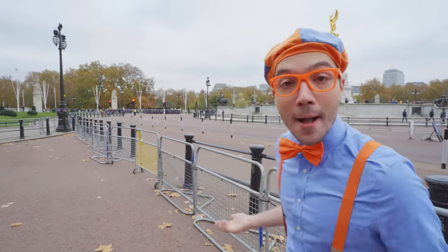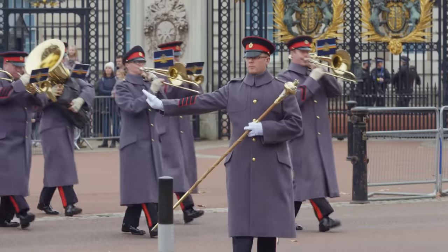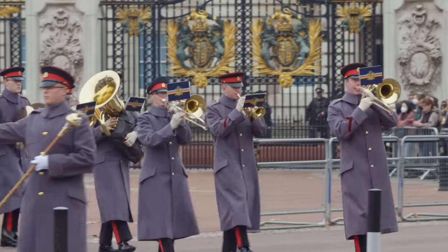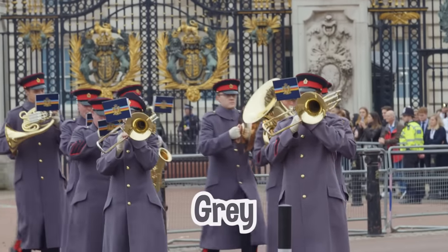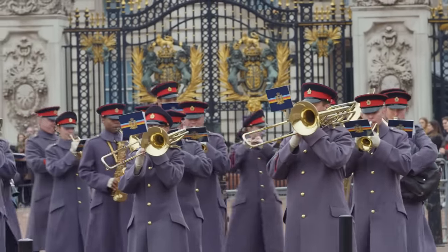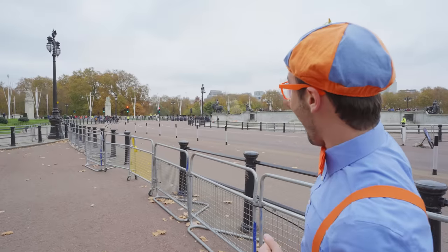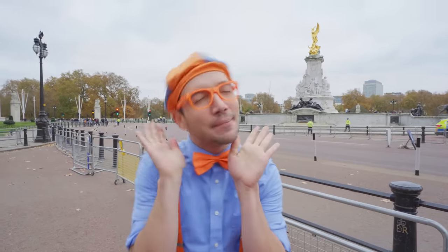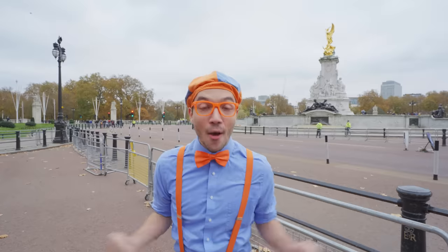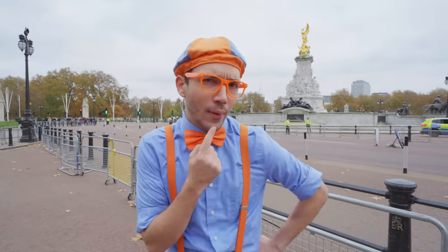So cool! They're all dressed like a royal guard. Yeah, do you see? They're wearing jackets, coats, that are gray. Yeah, they're wearing gray coats, and they have fuzzy black hats. Bye-bye. Ooh, that was so nice listening to beautiful music. Wow, we've had so many amazing things we got to see. I wonder what we'll see next.